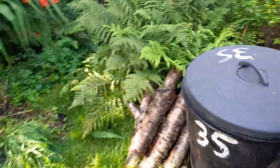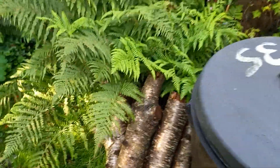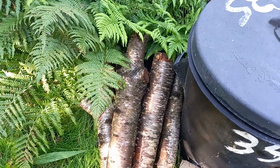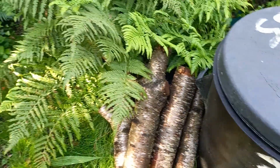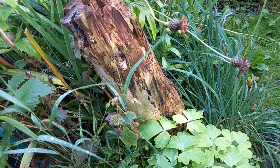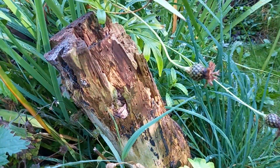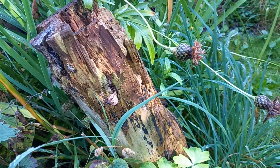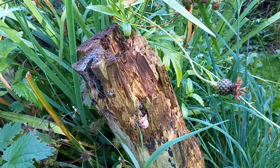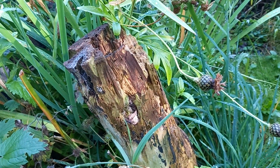As you can see, I'm getting some lovely pieces of wood. These are going to be semi-buried, upright, so that we can have them rotting and providing, like this one. This wasn't semi-buried, this was a dead tree. That was a horse chestnut that came down in a storm, young chestnuts. But as you can see, it's been an absolute wonder for beetles and wood-boring insects.